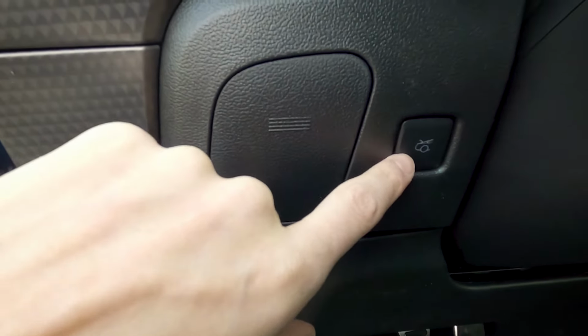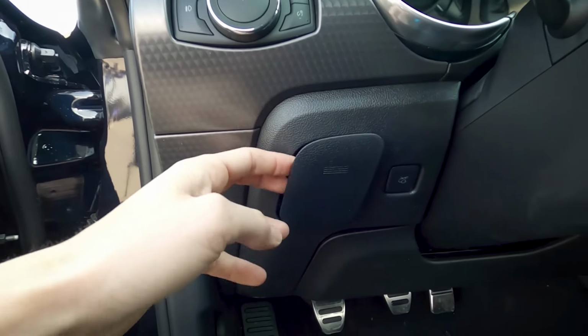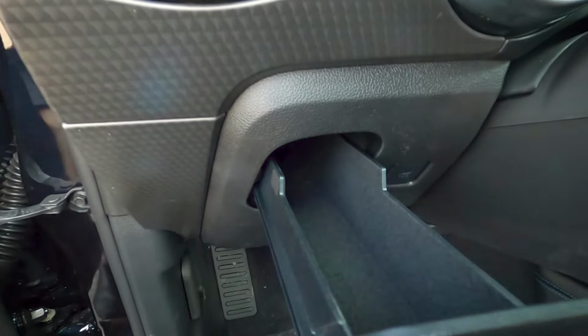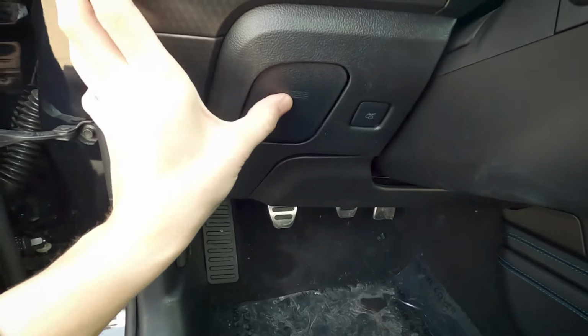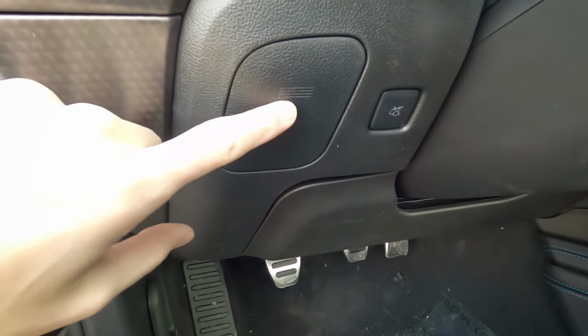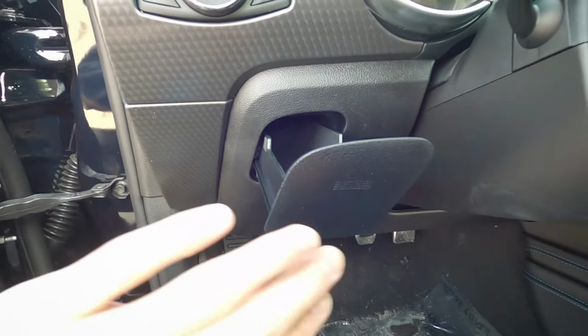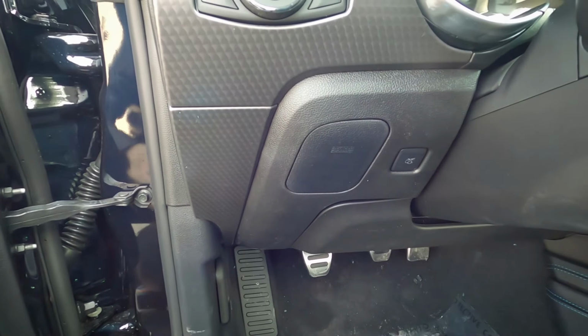Moving down a little bit more, a few things to point out. We do have a trunk release button, so we can easily pop that trunk if you don't want to use the key fob. And we also have, boom, sunglasses holder. This is actually going to be standard on every Mustang, regardless of if it's the EcoBoost or the GT. Most people don't even think about it, but boom, sunglasses holder, change, spokes, whatever the case may be, and then just lock it back into place.